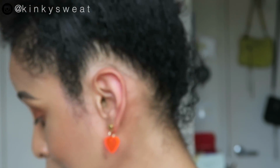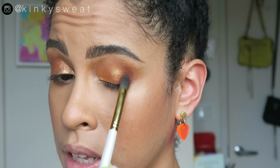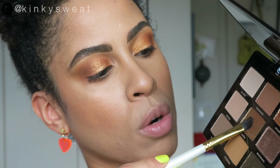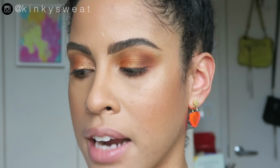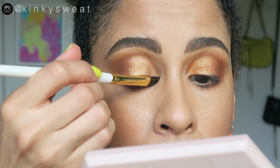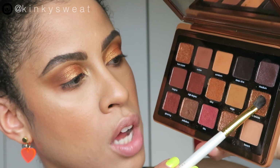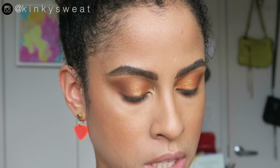I don't think I used Alloy on my lids yet. This is exciting. Suntan with my GSN09, tapping like I did with this side. Let's do Lavish for the inner corner moment. We could do Expose and do like a matte inner corner highlight, but I think I want to stick to something gold and metallic, and I'm pulling it under as well. Definitely want to do True Bronze. I think True Bronze will be our inner corner moment.